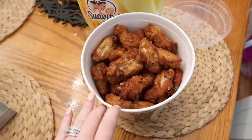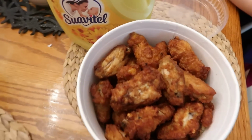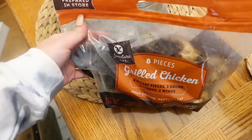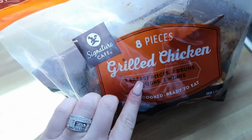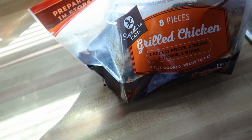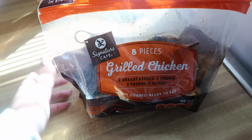So Leo bought the girls some chicken wings. So that's what they're gonna have for lunch. But I got this 8-piece grilled chicken. It's chicken breasts, drumsticks, thighs, and wings. And I'm going to make myself a buffalo chicken salad. So that's what's gonna be for our first meal.